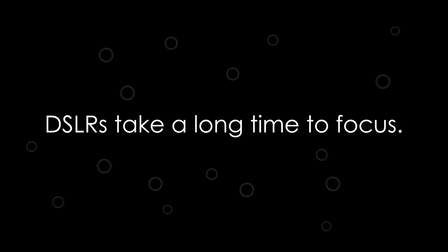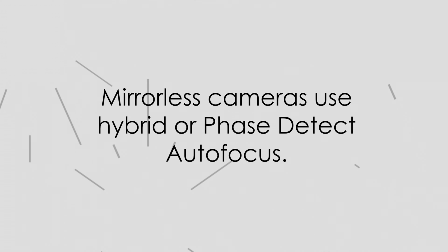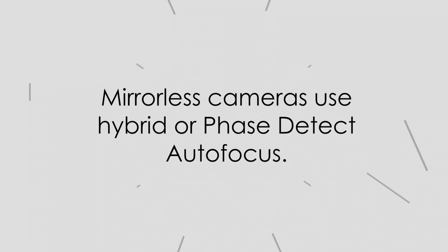DSLR video shooters will tell you that it was often painful to try to use contrast detection autofocus while shooting a moving subject because you had to wait for the camera to get correct focus. And that sometimes meant you would miss the shot. Now, mirrorless cameras also used contrast detect autofocus until around 2010, at which time they switched to a hybrid autofocus which also uses the quicker phase detect autofocus.